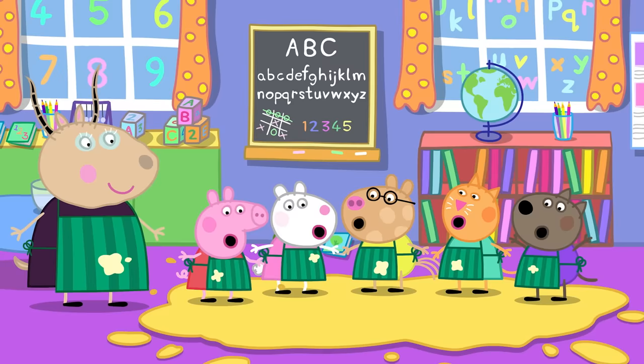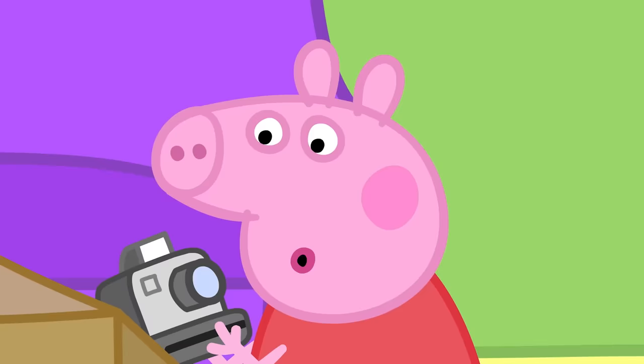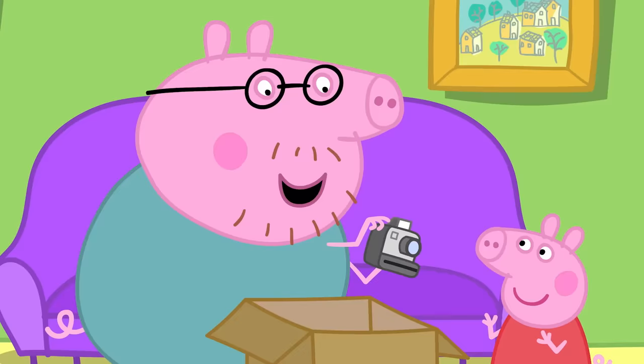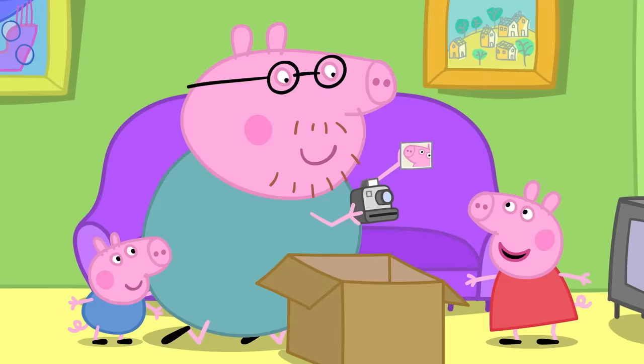Everyone loves Pancake Day. Today, Peppa and George are helping Daddy Pig tidy some old boxes. What's this, Daddy? Ah, that's my trusty old camera, Peppa. You press the button to take a picture. Cheese! And it prints the photo out. Look, I can see it. Can I have a go, please?